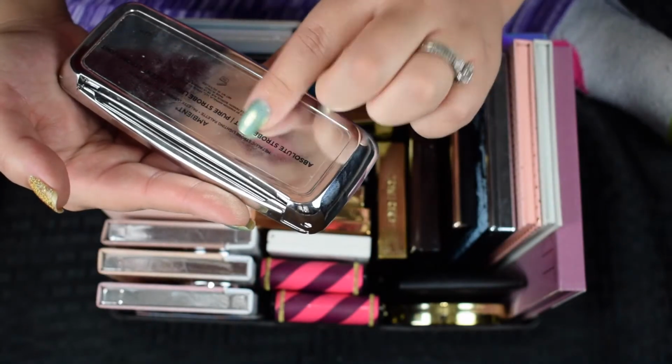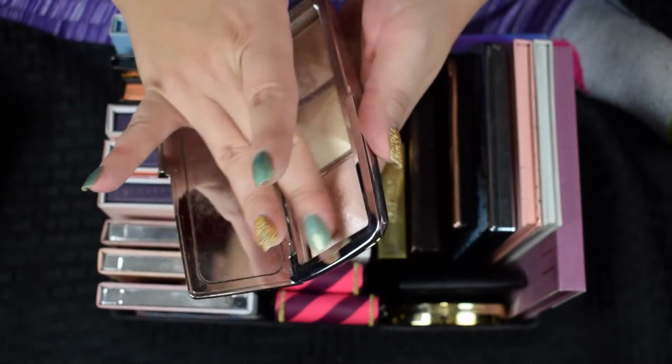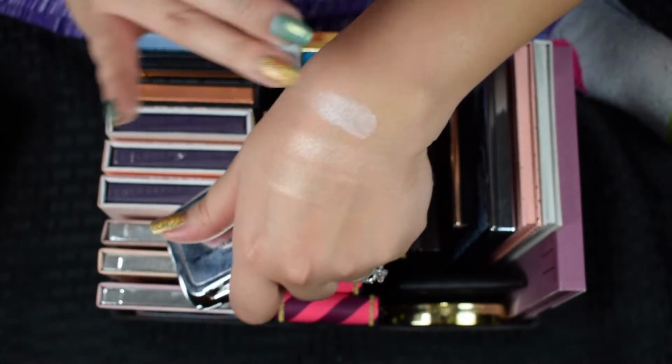Then I have the Ambient Metallic Strobe Lighting palette. I picked this up over the holidays. I absolutely love these highlighters. I think these are actually still available on the Sephora website.